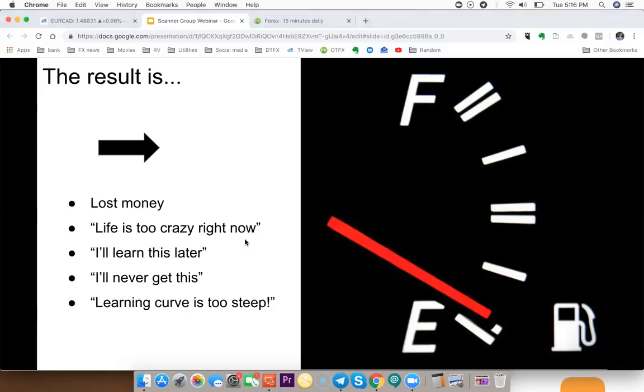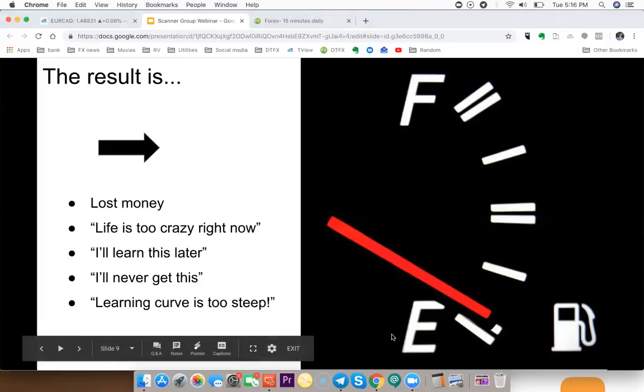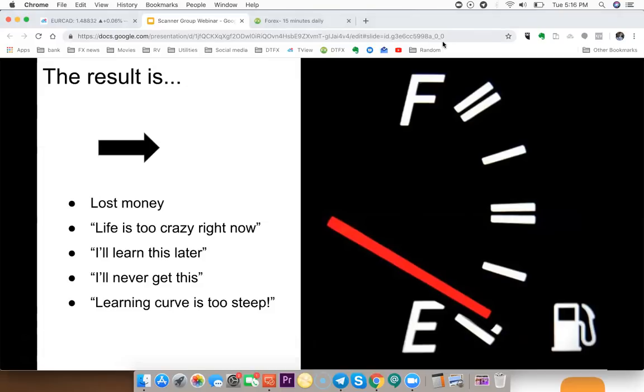Life is crazy now. I imagine life will always be crazy, right? These are all the things that I just hear on a regular basis when it comes to trading. Everybody wants to trade. A lot of people put a lot of money and a lot of time and a lot of energy into it. And then just, you know, that's it. Adios.